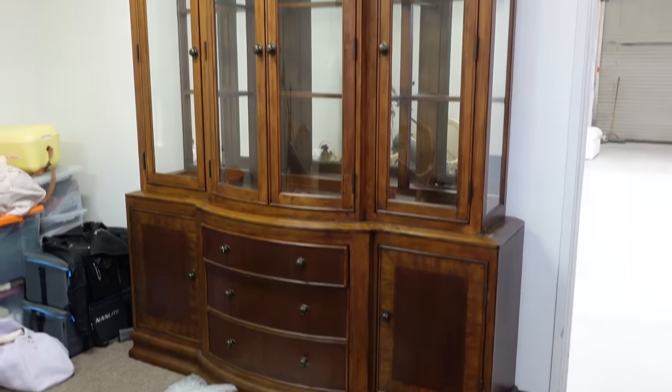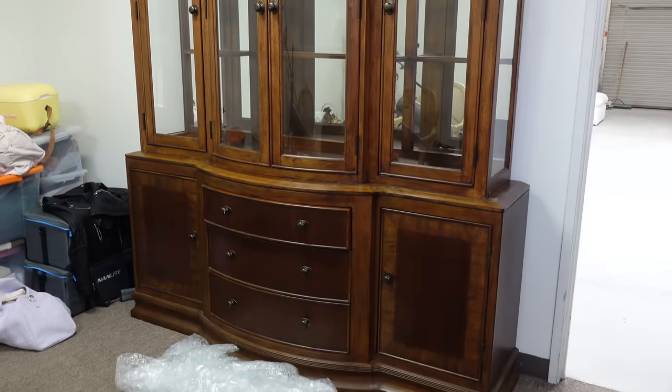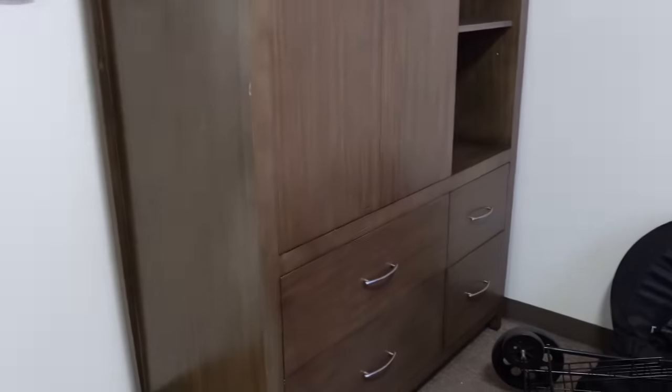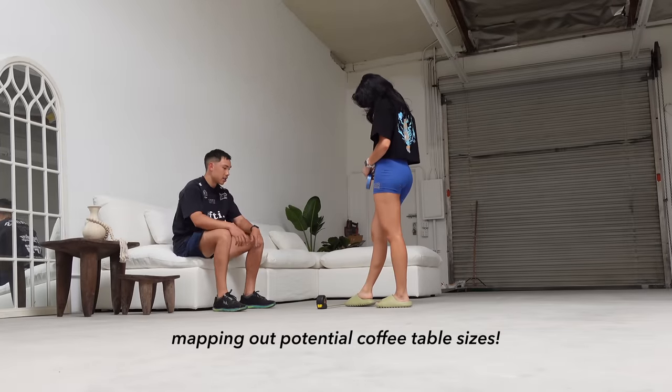This is also the cabinet thing we picked up the other day. It's not pretty, but it'll be a good storage thing, and I think in here we can put a lot of beauty products. And then I previously had bought this one also mainly just for storage, because this is a separate little office area. Doesn't need to be photogenic like that space.